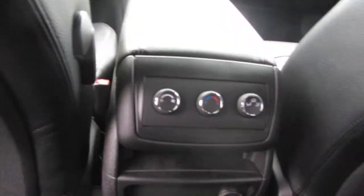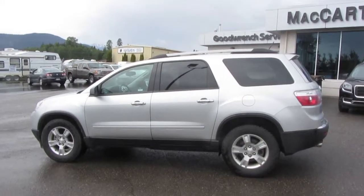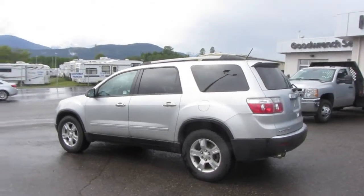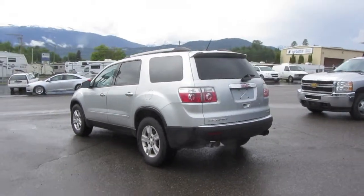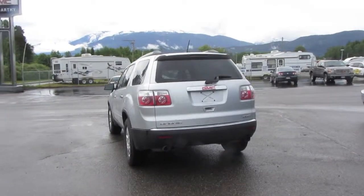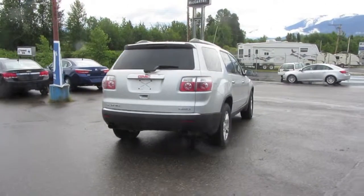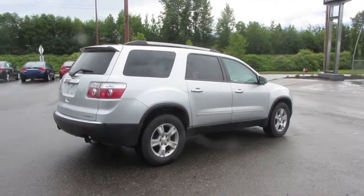Take a look at the back here so you can see where the rear seats fold down, climate control, and the third row seating. This Acadia is one of those vehicles, it's not as big as some of the other third row seating SUVs. It's not a minivan. It is an agile, mid-sized SUV, perfect for anything you and your family need to do.